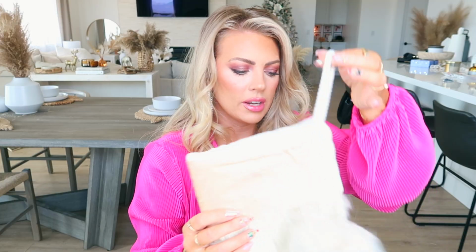I have pillows that are boucle or whatever it's called, and Jay doesn't like them because he's like, they're rough, they're uncomfortable, I don't want to put my head on it. So I got these and they are super duper soft and comfortable. Jay approved.